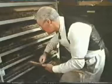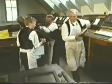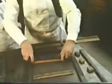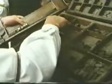First, the big wooden letters. The letters are picked in the right order, but they're upside down and mirror image, so they'll come out the right way round when they're printed. As he completes each line of type, Mr. Hannah lays it on his printer's stone inside a metal frame. Mr. Rooney picked small metal type from the compartments in his case.